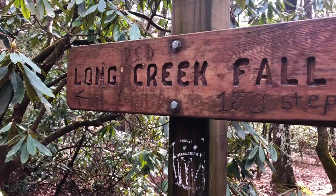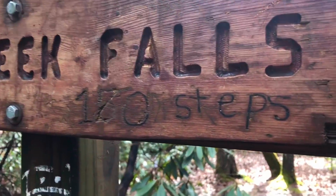And we're gonna go to Long Creek Falls. It says that it's 180 steps off the trail, so we're gonna go check it out.